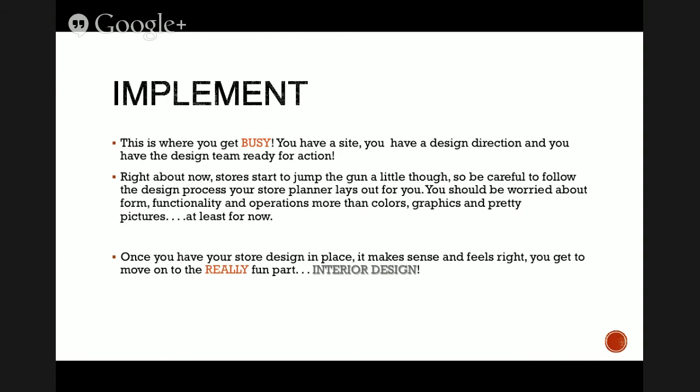Unfortunately, you can't wait until your GM is on board for some of it, because we need to have a lot of these documents in place before that. So you can think a little bit about your operations. You can think a little bit about, not necessarily merchandising, but what kind of categories you want, if you want a deli, and then let your store planner take it from there. As long as I have a direction of where you want your co-op to go, I can definitely design it, but it is something that you'll have to think about.